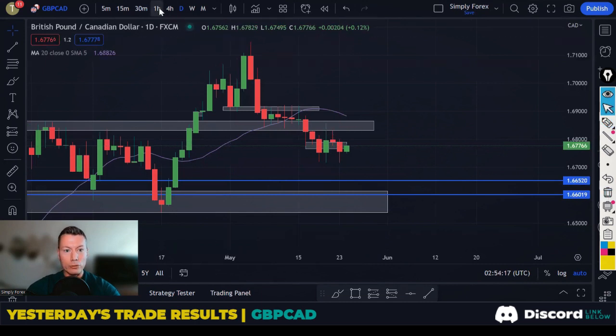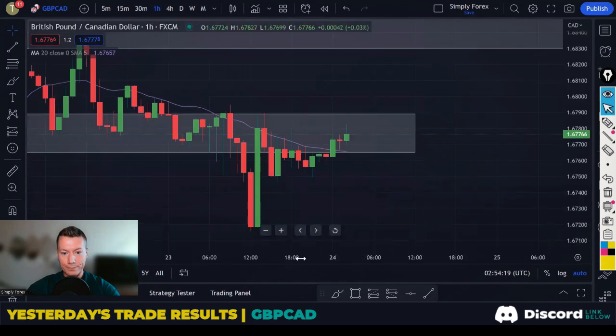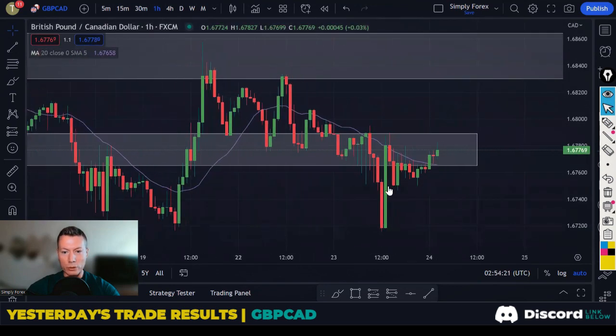If we drop down to the H1, this one was difficult to trade because we had all this. Look at all of these wicks. We can't really trade this until we get a break of these wicks, and when we did get a break, it was already at these lows. So there was no value, so there was no trade there for me on pound Canadian dollar. What else were we looking at? There were lots of trades yesterday.